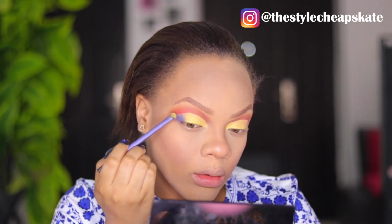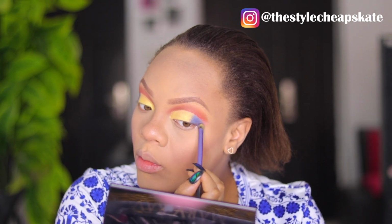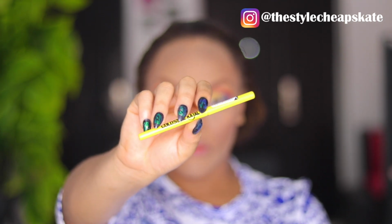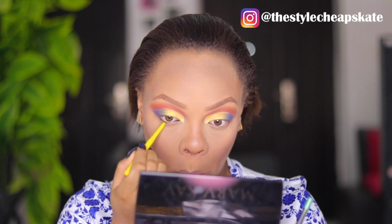Next, I'm going in with this navy blue shade called Mystery. It's a shimmer shade as well, and it's so pretty. I use this in the outer corners of my eyes. So lovely. I'm also going in with the Maybelline Colossal Kajal just to line my entire waterline.